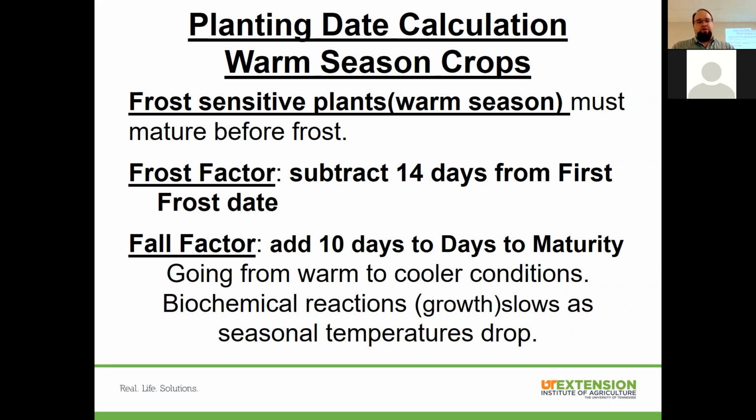So the first thing we want to do is we don't just want to have a plant that has, for instance, a tomato that we get to pull one tomato off and then the next day there's a frost event, because we put in a lot of work and effort and we want to have a harvest period that gives us some reward for that. So to begin with, we're actually going to look at giving ourselves 14 more days before that first frost. So you can kind of think of it as subtracting 14 days from that first frost date, so we have more of a harvest available to us.